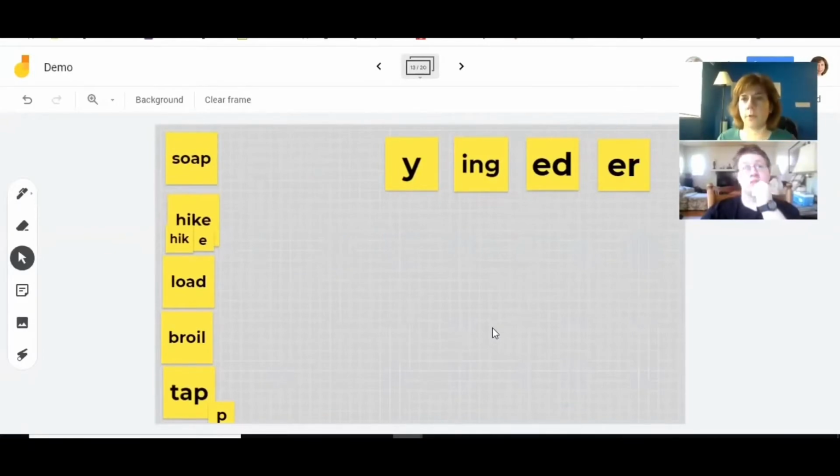One more thing before I let you go. I'm going to let you pick one of these words on the left. And then we're going to figure out which of those endings on the top will go with the word. So which word would you like to choose, Jacob? Soap. Soap? Okay, go ahead and put soap in the middle of the page there.